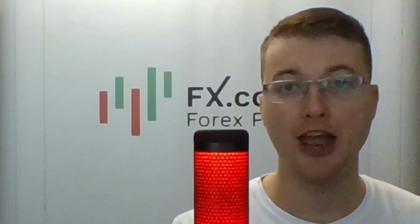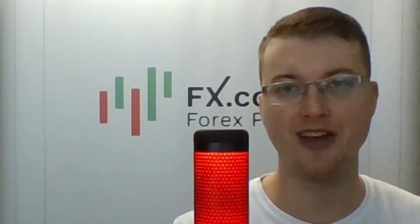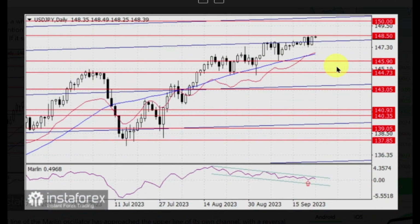And finally, here's Laurie Bailey with USDJPY pair forecast. Let's have a look. On Friday, a white candle covered Thursday's black candle. This is a sign that the pair has abandoned its initial intention to extend the downward movement, and now it's trying to break above the resistance level at 148.50.